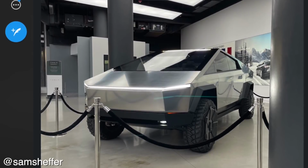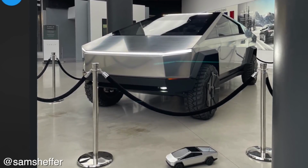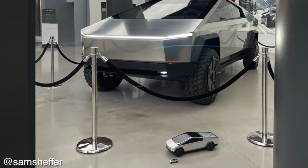And what was also pretty funny was this guy Sam Sheffer, who was able to catch a few people that were bringing their Hot Wheels Cybertrucks to the actual Cybertruck. So all of the hype around the little Hot Wheels models of the Cybertruck finally got to meet its original creator alongside the prototype now, and of course gives you some perspective on how small those vehicles are compared to the actual Cybertruck itself.